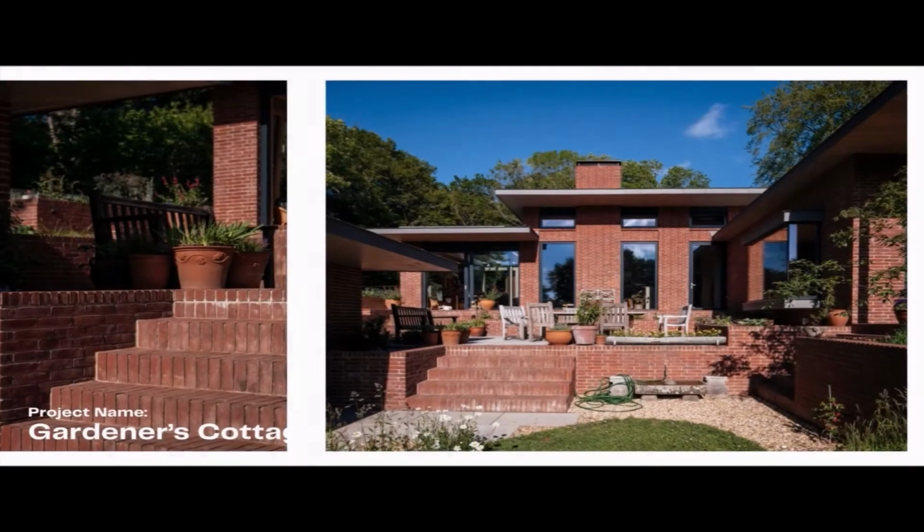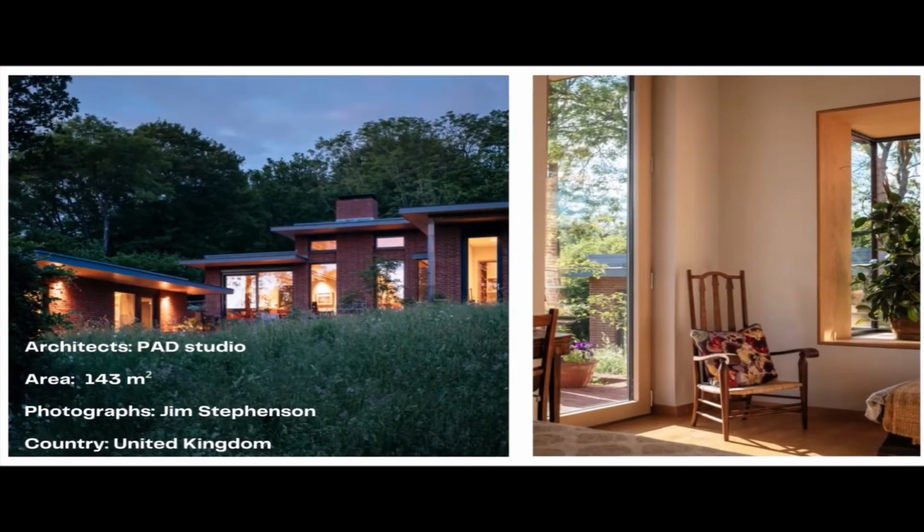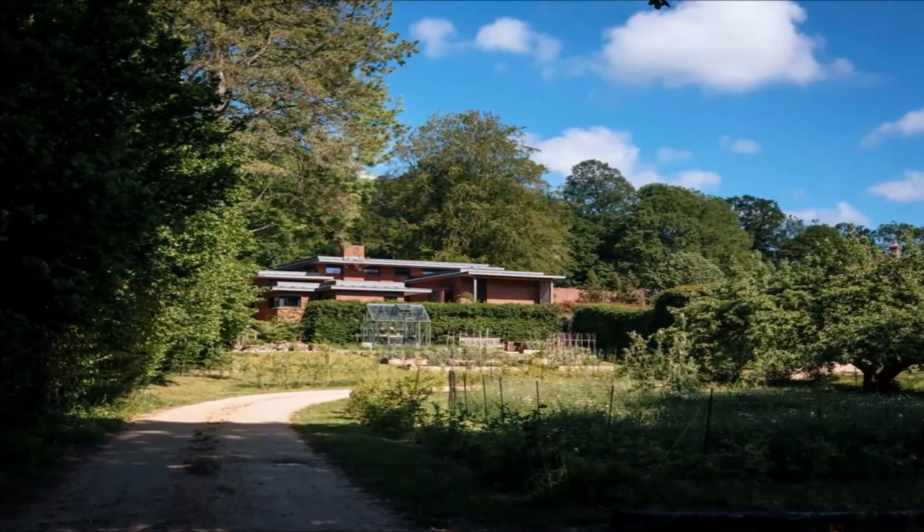Our project name is Gardener's Cottage. Architects, Pad Studio. Area, 143 square meters. Photographs, Jim Stephenson. Country, United Kingdom.